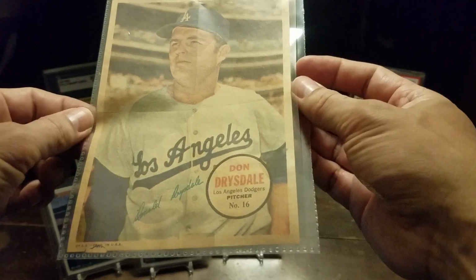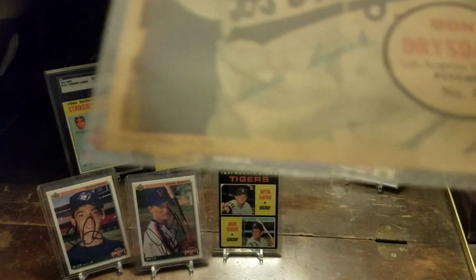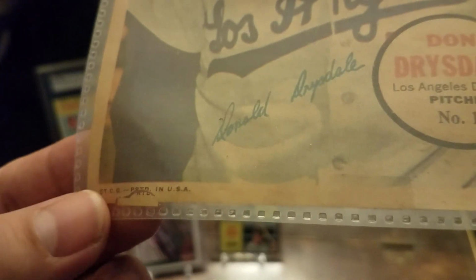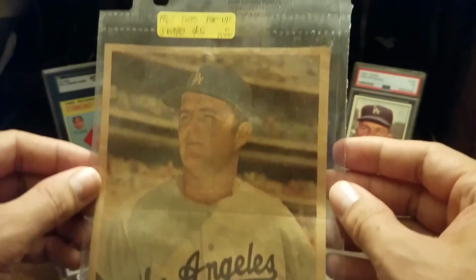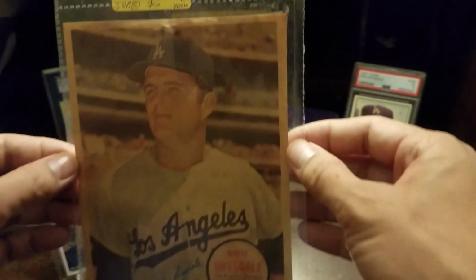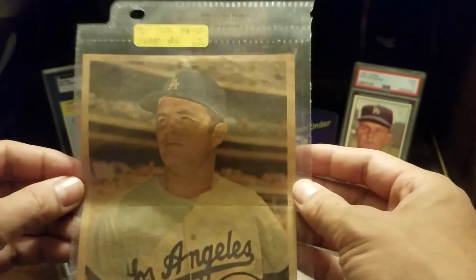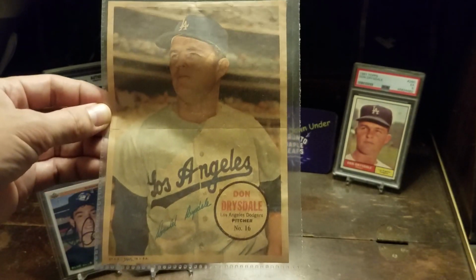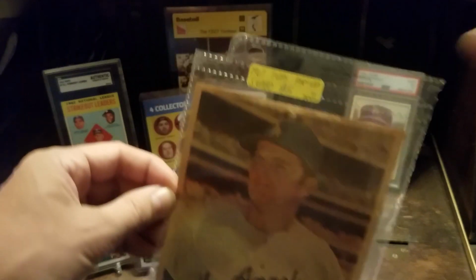Now these are paper thin. And actually at the bottom here, I'll point this out to you. You can see it's a little torn here, but I tried to keep it together. I'm not going to put tape on it. Figured I'd just leave it in this sleeve. There's nothing on the back. But I found it for $5. I'm like, yes, 1967, Don Drysdale. Unless I was looking for this in particular on eBay or something, I probably never would come across it again. So, that was neat.